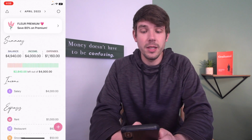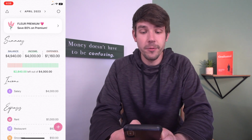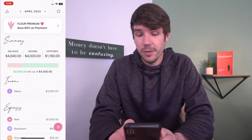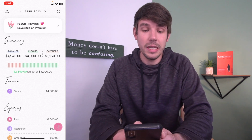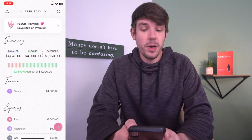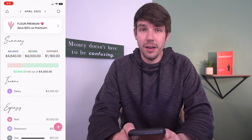Now if I go back, it's going to show a progress bar showing how much of my $4,000 of budgeted income is left to spend. On the right side with expenses, since we've already spent or planned to spend $1,160, it's going to show that we have $2,840 left of our $4,000 of income. In the progress bar, it shows that we have $2,840 left to spend out of our $4,000.